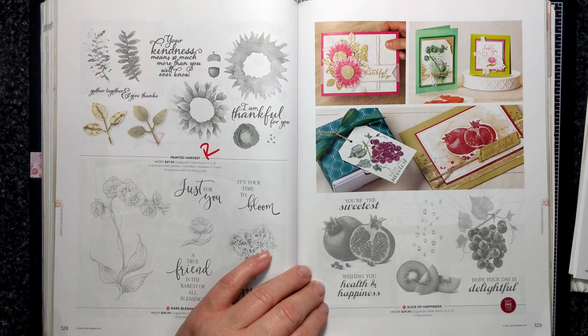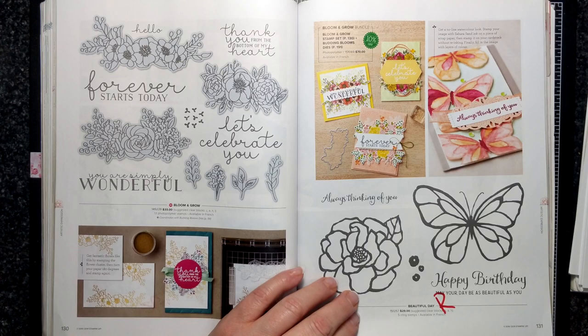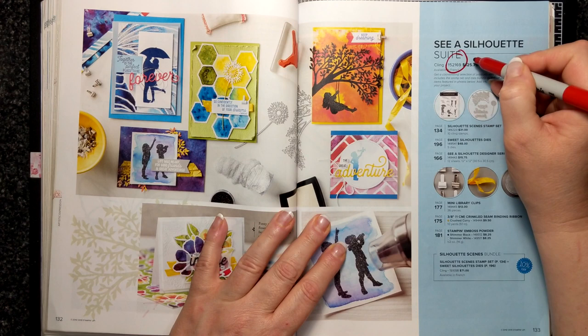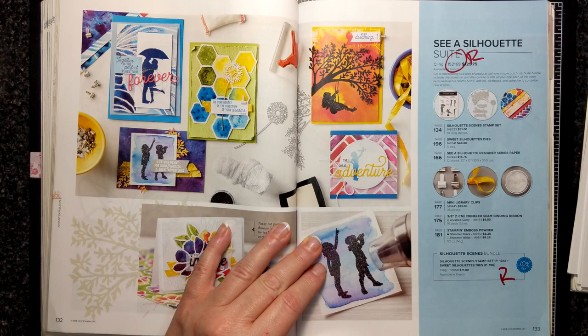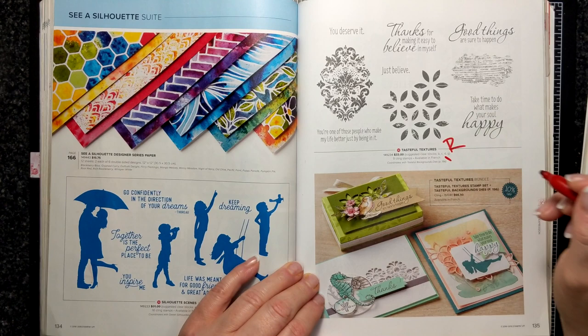129, Slice of Happiness, retired. Beautiful Day, retired. So that's on 131, hopefully, and the French version. Okay, so See a Silhouette. So the Suite is retiring, the bundle is retiring, and on page 135, Tasteful Textures bundle, retiring, and the French version, and the bundle and the stamp set, sorry.